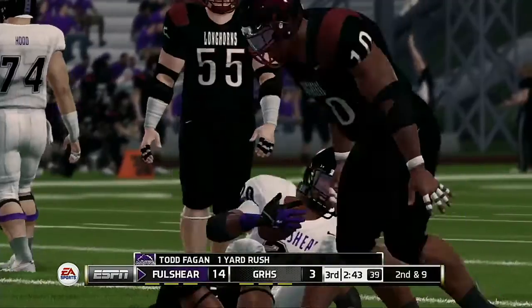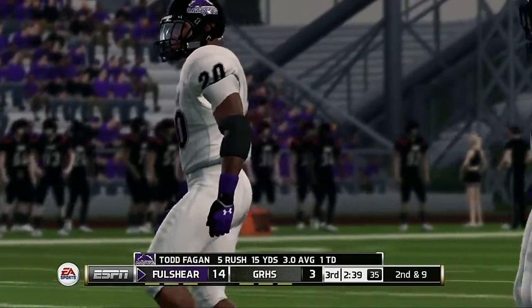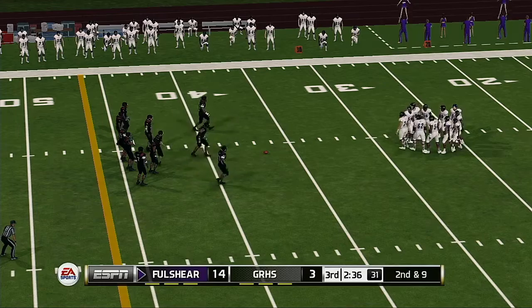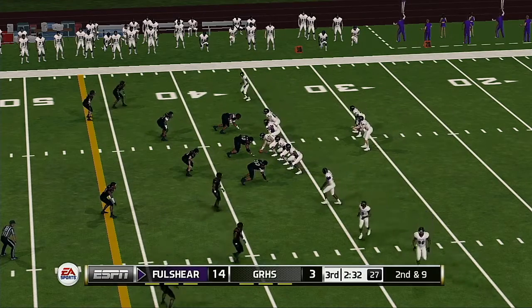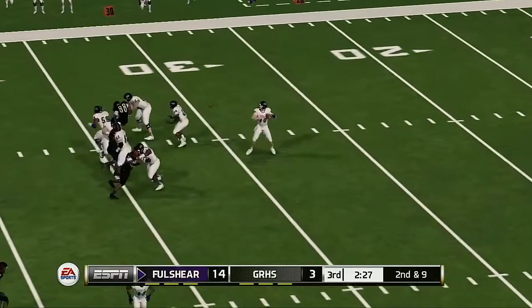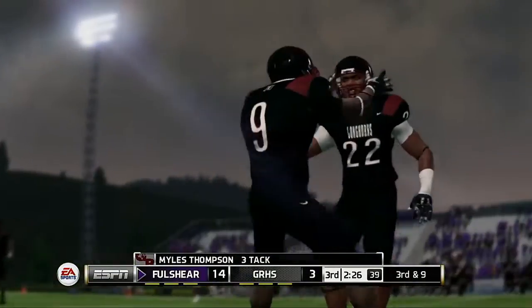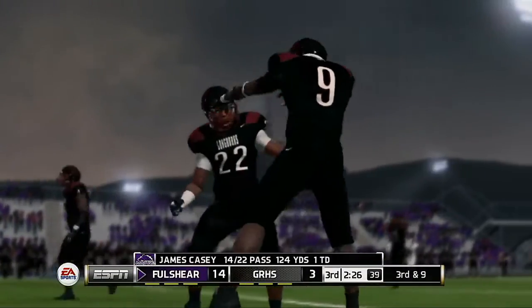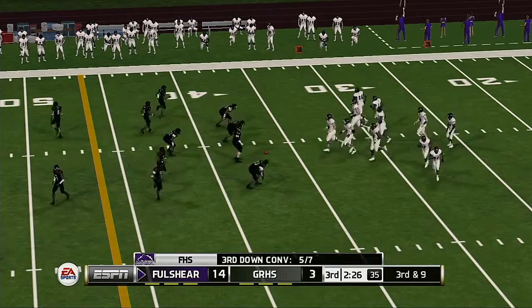And down he goes at the 37. That's good for a gain of 1 yard. That brings up second and 9. Throws incomplete. This is a well-designed play by the offensive coordinator. Everything really seemed to be working just fine, except for the quarterback. He's got to throw a better football.